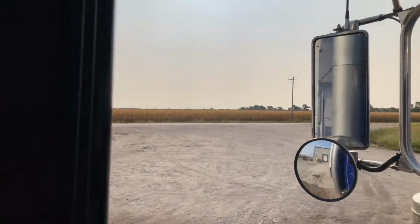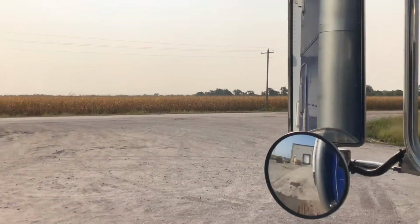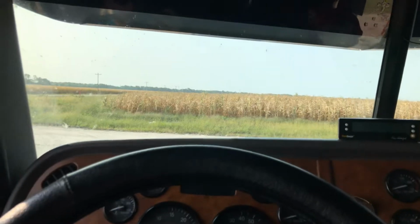It's about harvest time. Look how yellow the corn already turns. The two-lane highways are going to get busy pretty soon. I don't know what I did with the paperwork. Oh, it's right here.